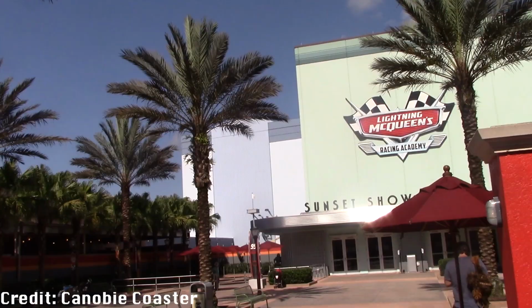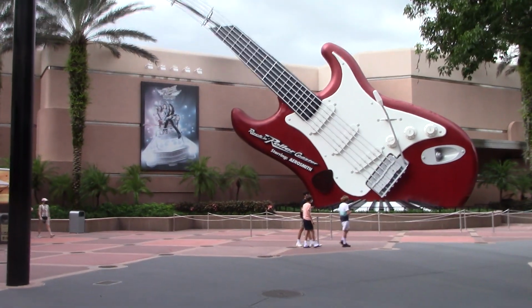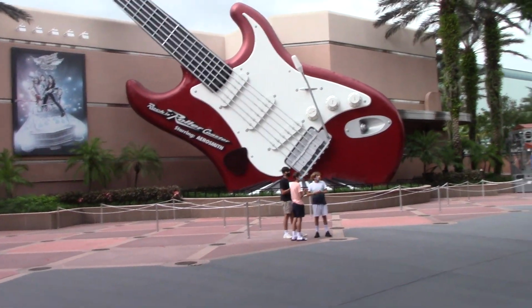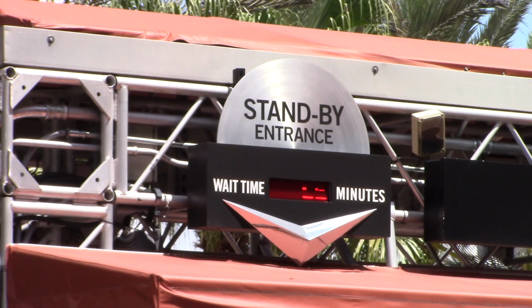The presentation of this ride is super strange because it's basically themed to a sound stage, but it has a giant guitar in front. That guitar is pretty iconic. There are so many pictures of that thing all over the internet. It also looks pretty cool in person, which is super fun. But the entrance is kind of off to the side.